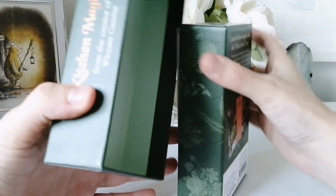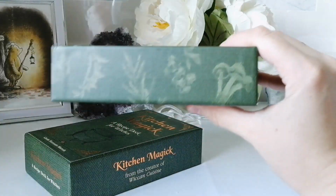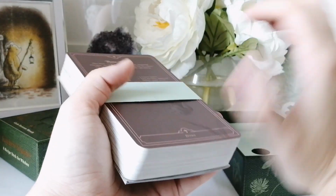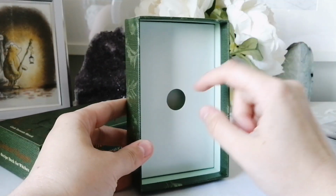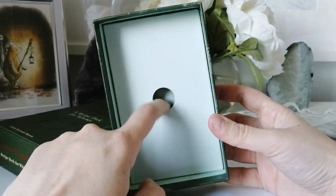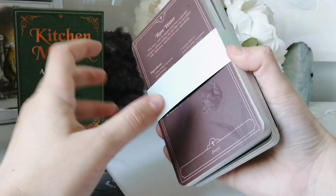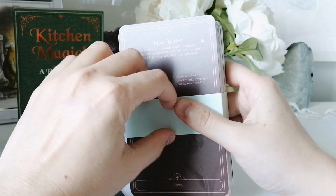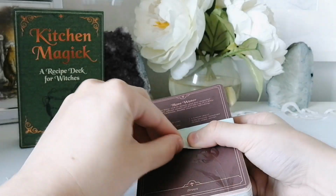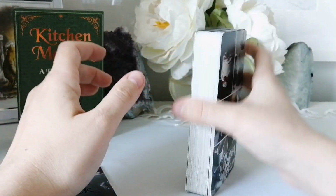So let's go ahead and open this. Ooh, look at the pretty. Oh, I like the packaging. It's so cool. Okay, so let's move that over there. So again, we have the little thing at the bottom that gives the deck height. You can always recycle these things if you wish. I just keep them in the deck. Okay, let's take this off. A little square here. What is that? Shiny. Okay. It's going to be for the recycling.